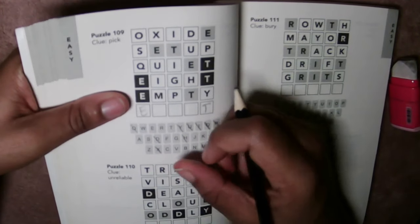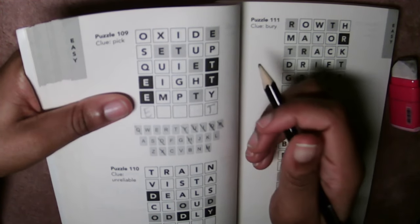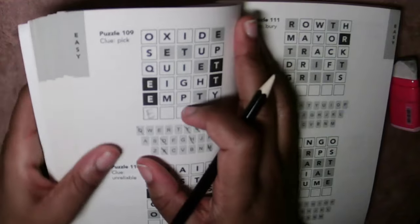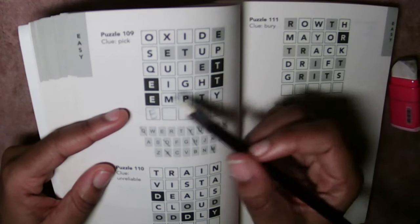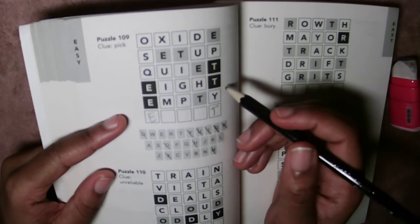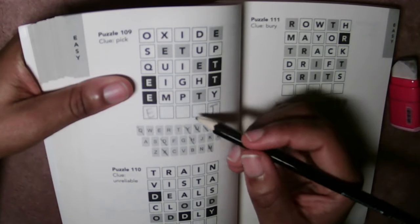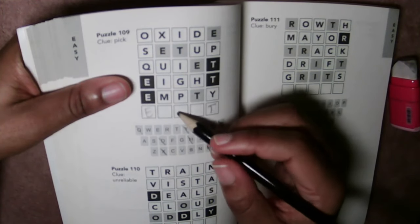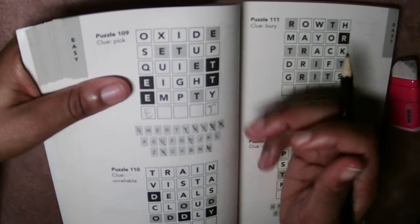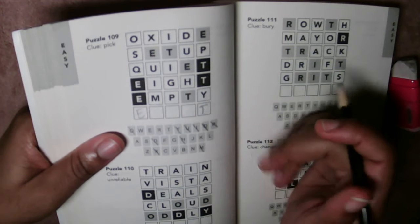Okay, so we need... what would pick give us? I'm really not sure. I'm gonna put a mark. Well, I'll leave it empty. And we can see at the end.